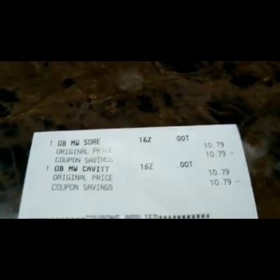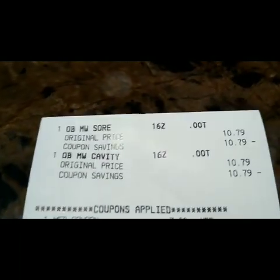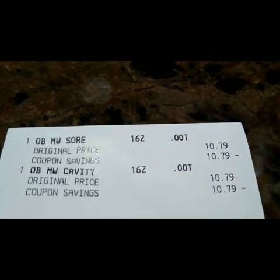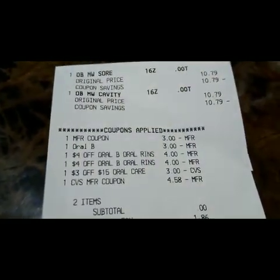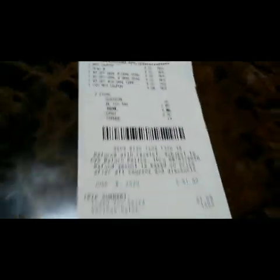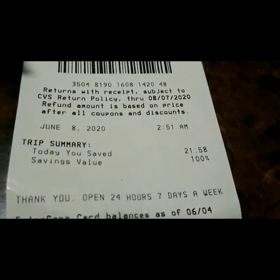All right, you guys, last transaction, I did the deal on the Orbi mouth rinse, you guys. So these are $10.79 at my store. It is an unadvertised deal, which if you buy one, you would get back a $3 ECB. So I purchased two. I got back $6 in extra bucks. These are all the coupons, CRTs, and ECBs that I used. So for those two items, my subtotal came out to be zero. My tax was $1.86, so I paid a total of $1.86, and I did get back $6 in extra bucks, and I saved $21.58 with the savings value of 100%.